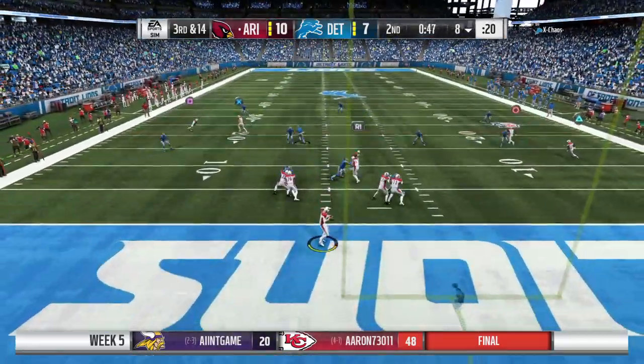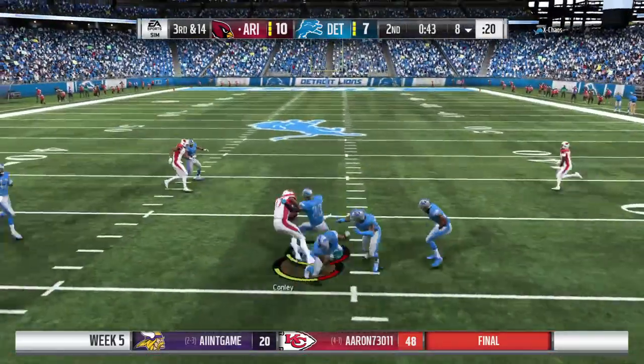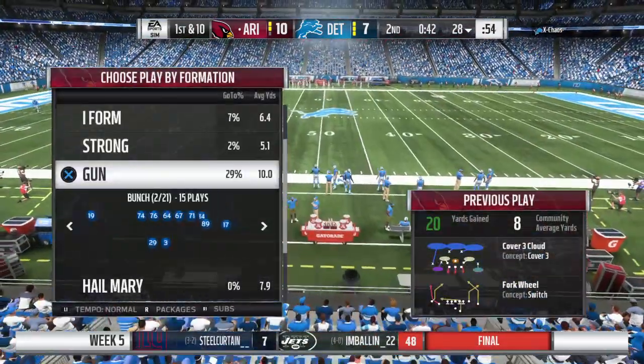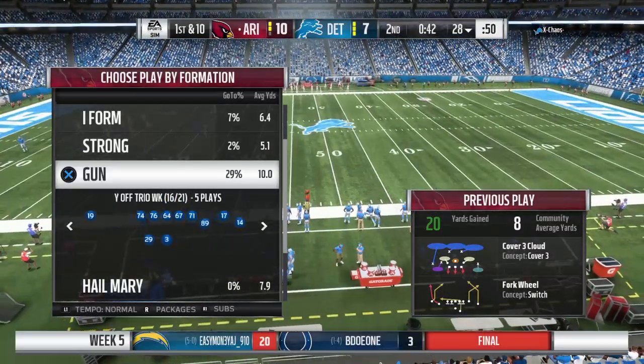3rd and long here for Rosen. And able to find Conley. And they work this out past the 25. And now we won't see a play on 1st down. We're going to get a timeout instead, as they'll stop it with just over 40 seconds to go in the 1st half.